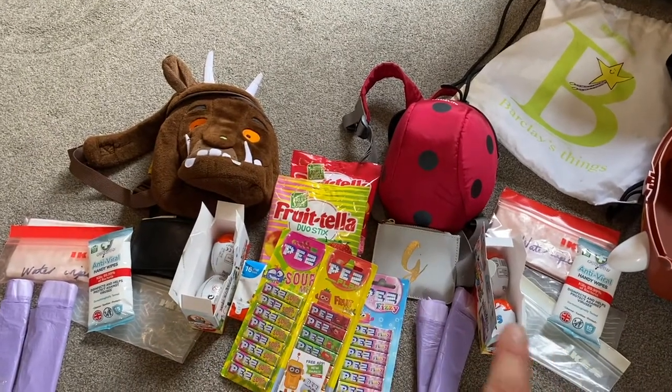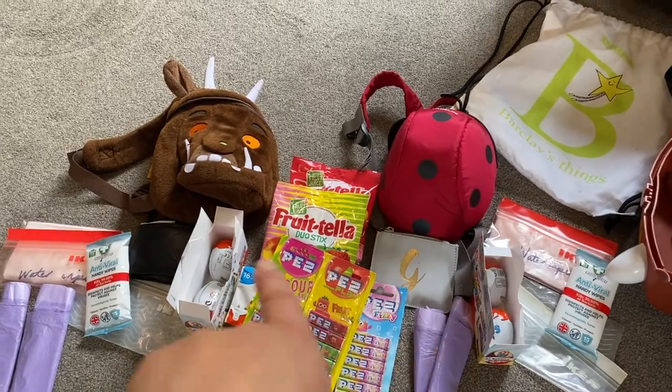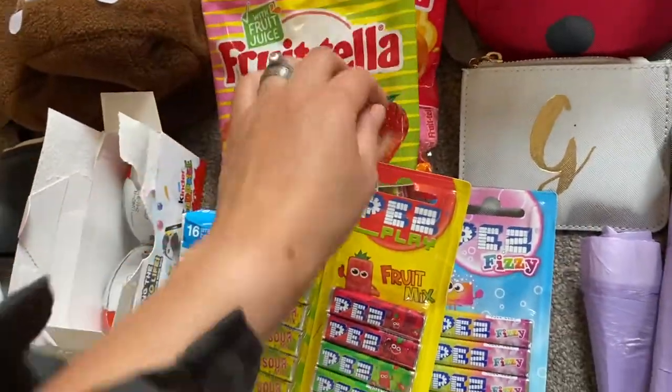It keeps them contained. I'm going to take one of these eggs out for each of them. They've already had one at movie night, Friday night movie night, so I'm going to take one of them out. I'm also going to open up these bags and put a couple of these sweeties in.